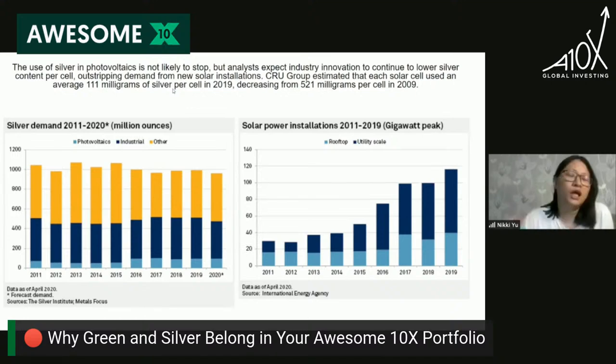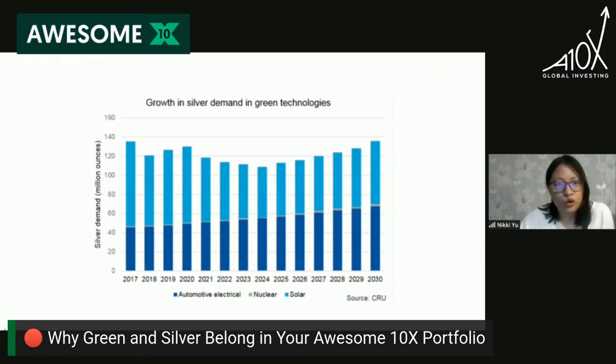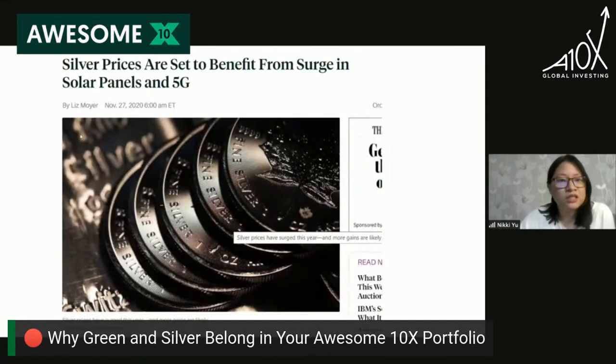There's actually this forecast: the growth in silver demand is on the green technologies. Take note that silver demand is expected to hit something like 140 million ounces every year, just on automotive, nuclear, and solar. So they are all going to use that. A huge chunk is still on automotive, electric vehicles basically. So everyone's saying that silver prices will benefit from the surge in solar panels and 5G.